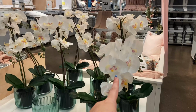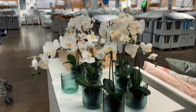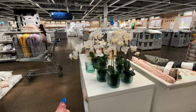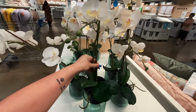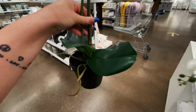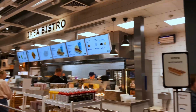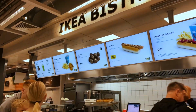Yeah. This is the fake plant I need. So I'm gonna grab one of them, and then we're gonna see if there's others in the nice floral bit. But yeah, let's just steal this one. The most important part of any IKEA trip, the veggie hot dogs. That concludes my solo IKEA trip.